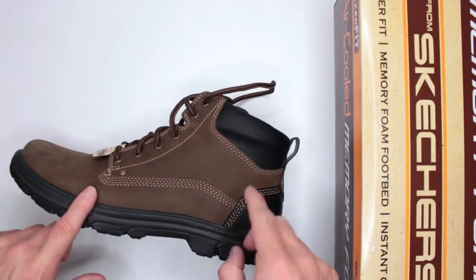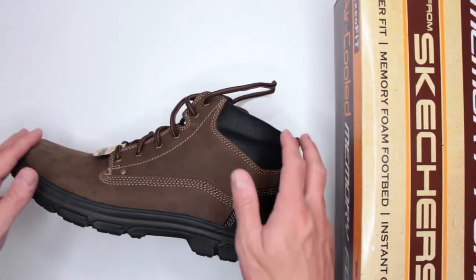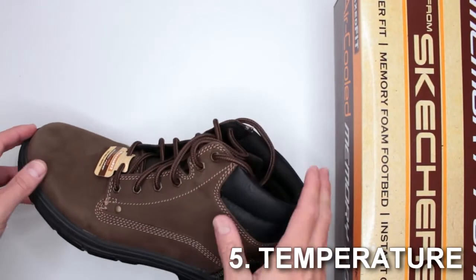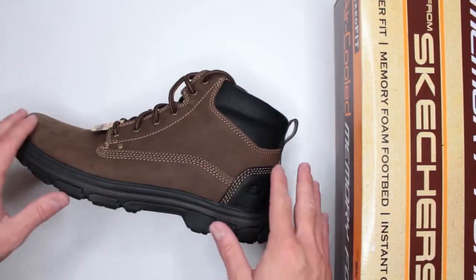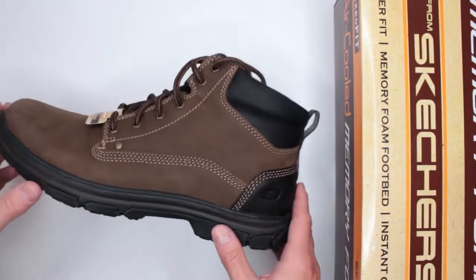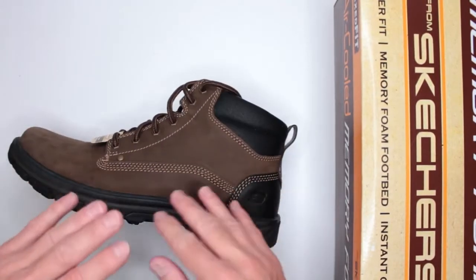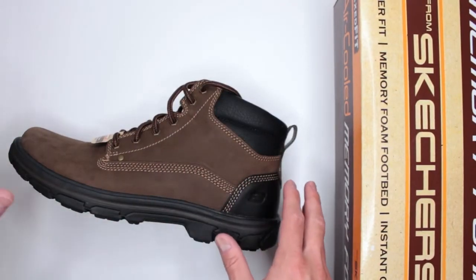But let's move on to criteria number 5 now, since I mentioned ice: the temperature. I would definitely not recommend these boots for any kind of cold temperatures. These are not winter boots. They don't have any insulation. They don't have waterproofing. They don't have an ice-appropriate outsole. So no, definitely not a winter boot.